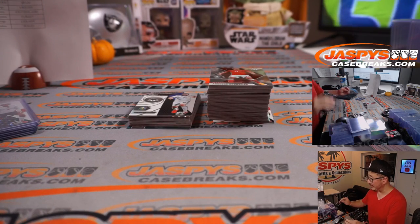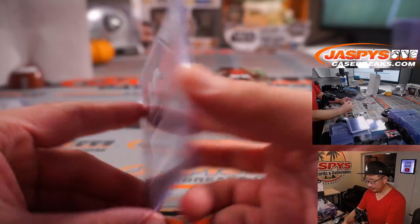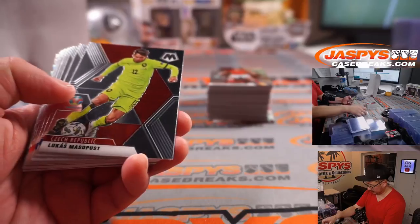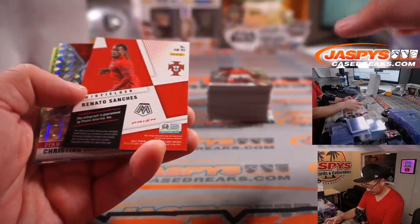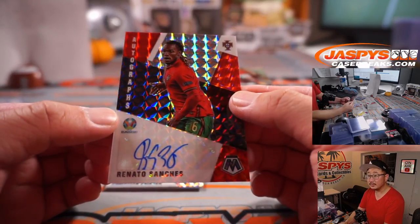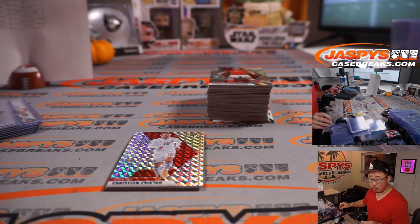I think the big value really starts to come in when you see parallels of these kind of cards, but real big up and coming youngster for Arsenal. And we got Renato Sanches for Portugal. Portugal, that's going to be for Brian K.